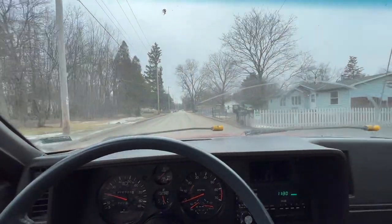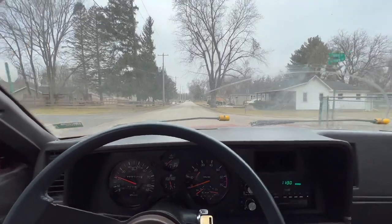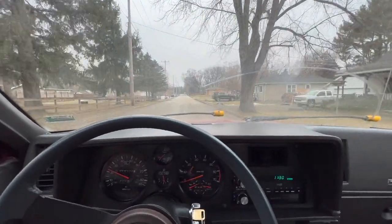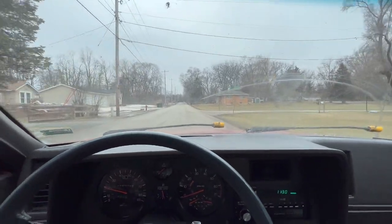There you go, guys. That little convertible that nobody wanted to touch with a 10-foot pole. It's actually a good driver. I'm enjoying it. It's a good runner, too. At least the engine swap was a good engine. So, sweet.